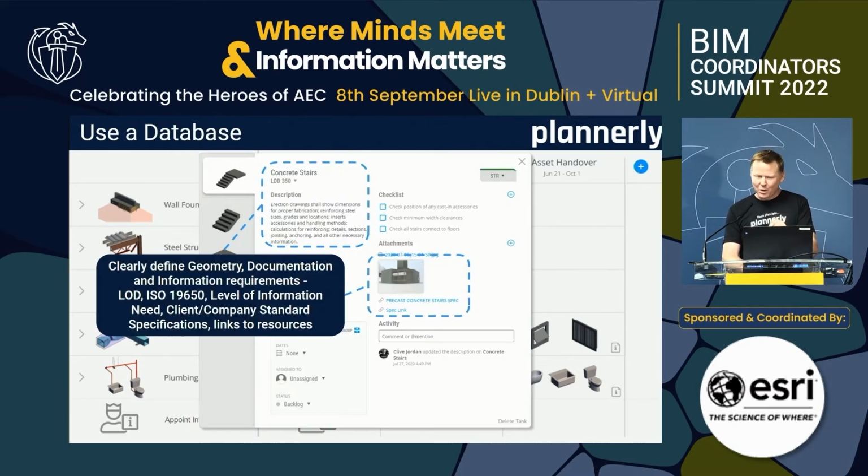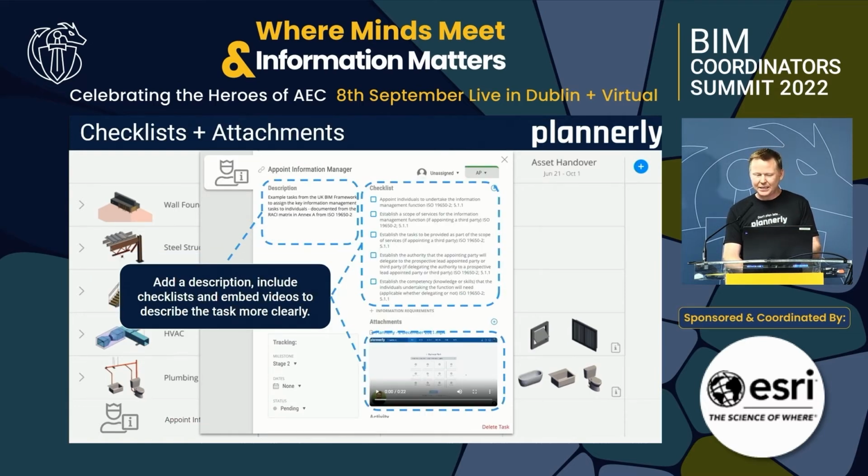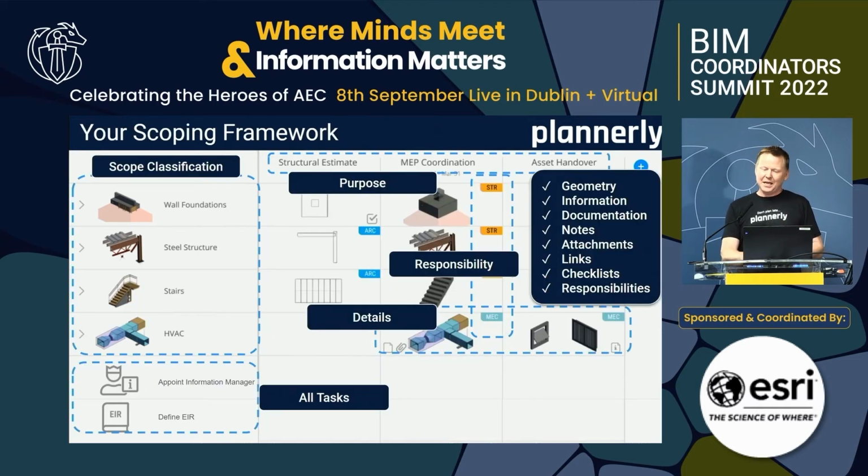And every single one of these being defined in real clear detail about how much is required, the checklist items that are needed, maybe videos embedded to describe how to carry out the task, whether it's appointing an information manager or modeling a certain aspect with a certain amount of parameter property detail. So this grid, this framework, enables us to capture all of those really fun things that the ISO 19650 or level of information need principles ask us to do.